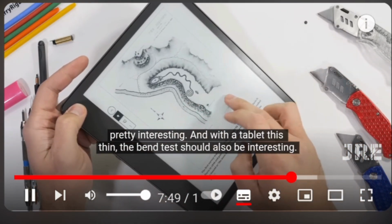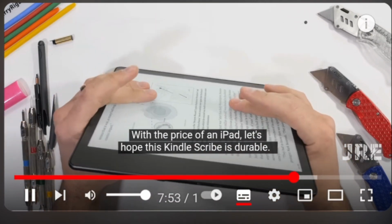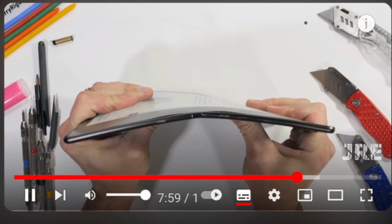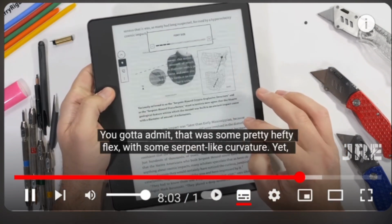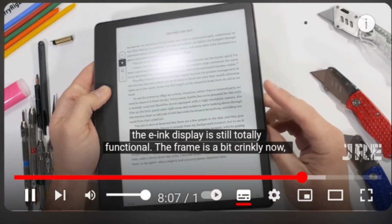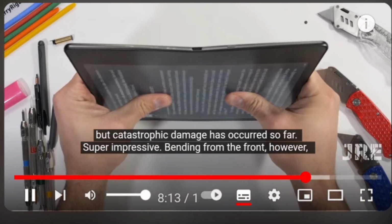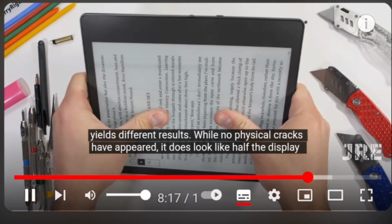And with a tablet this thin, the bend test should also be interesting. With the price of an iPad, let's hope this Kindle Scribe is durable. And you gotta admit, that was some pretty hefty flex, with some serpent-like curvature, yet the e-ink display is still totally functional. The frame is a bit crinkly now, but no catastrophic damage has occurred so far. Super impressive. Bending from the front, however, yields different results.